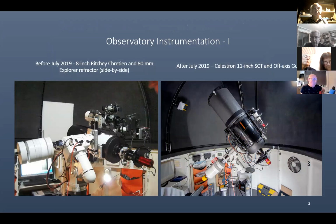Initially, the observatory was fitted out with an 8-inch Ritchey-Chrétien telescope and an 80mm Explorer, which I could use side by side on this mount over here. But there are great problems in doing this, since anything you add to one side, either the 80mm or the main scope, upsets the balance. And I had to construct this central device here to control the balance between the two scopes very carefully. Back in 2018, when John Napper updated his scope, I was fortunate enough to get his C11, which you see in the picture on the right, I hope. So let's move on to that.